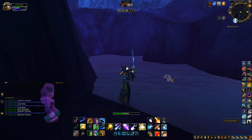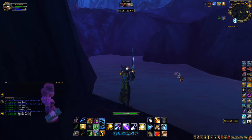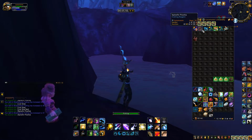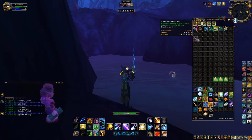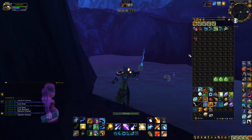So the fishing location in question is quite obscure, and to my knowledge there is only one area within the entirety of the Shadowlands where you can find it. But before I show you, please make sure that you grab yourself the Oribus fishing rod from the vendor in Oribus, believe it or not. It increases your fishing skill, and this will have a slight impact on the likelihood of catching the spinefin piranha. Also, make sure that you get yourself some spinefin piranha bait, which significantly increases your chance to catch the fish for a period of around 30 minutes.